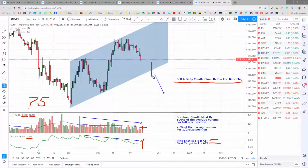So for instance, if this is the breaking candle and it closes right here, that's where your entry is going to be. You will then measure 1.5 times the ATR above that level, and that's where your stop loss is going to be. And of course your target will then be 1 ATR below the entry.